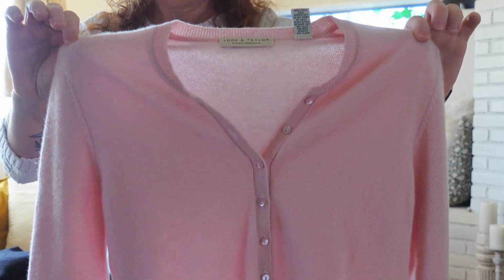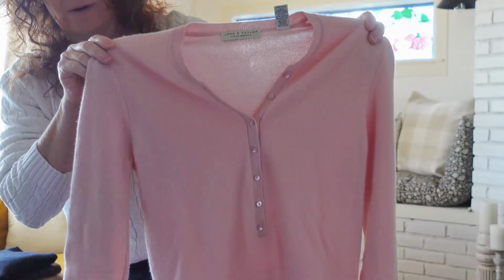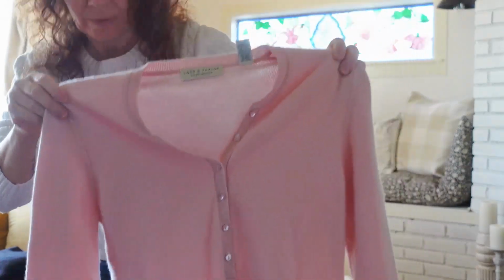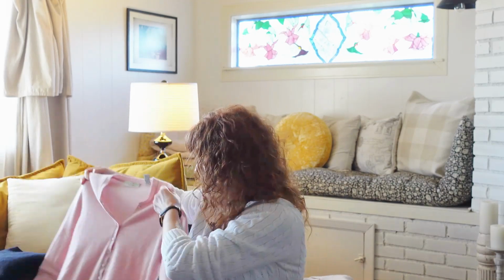And I think I can even style this up with my gray trousers that I just got that I showed you. Isn't that pretty? So I have that.